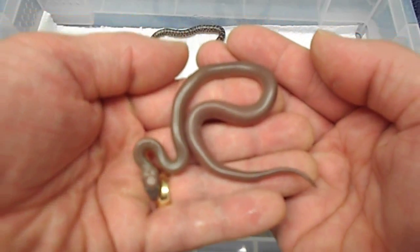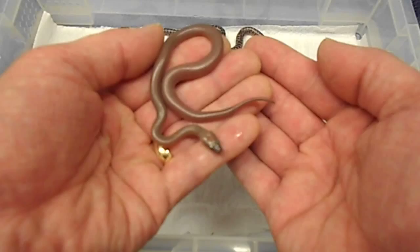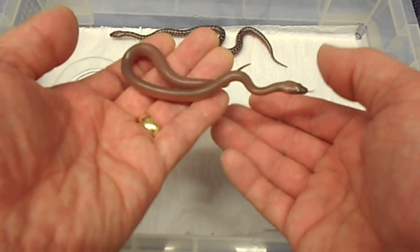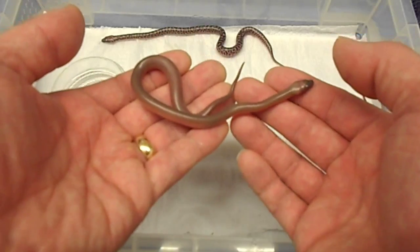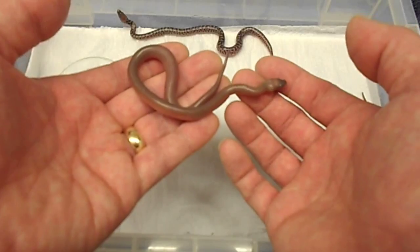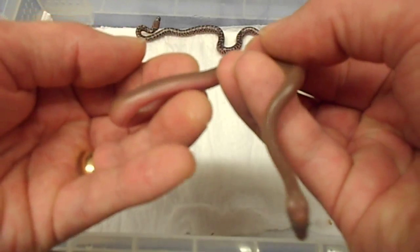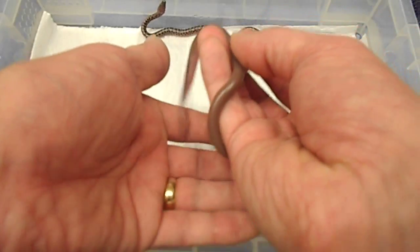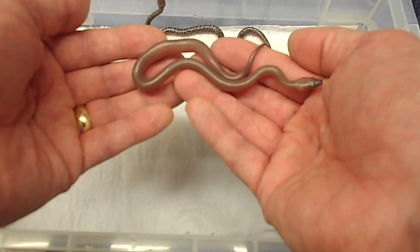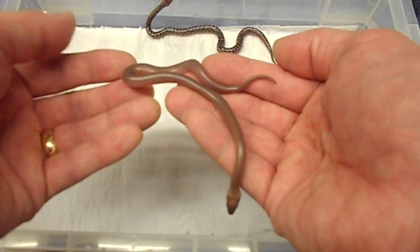So the parents must be het for patternless and for granite, because I have a granite still in the egg with what looks like a nasty kink, which is really quite a busy looking granite as far as pattern goes. But this snake here is beautifully clean. It's a really, really nice little baby, and this is completely patternless. Absolutely beautiful little baby.